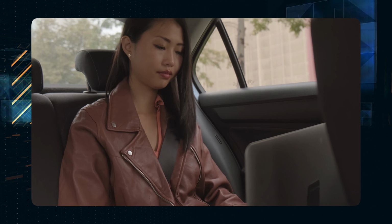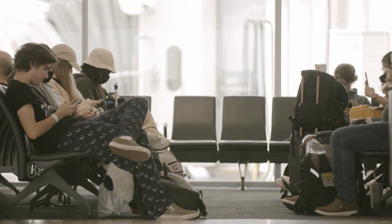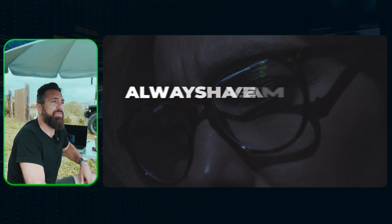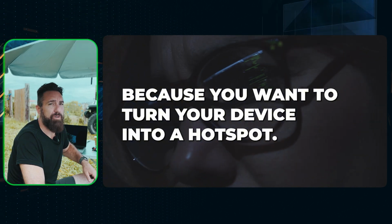I've seen so many places say that they have Wi-Fi, and people become reliant on that. It's just not a good idea, because a lot of the time the Wi-Fi is being shared by a lot of people. It's going to be super slow, super spotty, and there's a risk that your data is not secure. The last thing you want when working with clients is all of their data possibly getting into the hands of the wrong people. So you want to be cognizant of that. Always have a SIM, maybe even a backup, because you want to turn your device into a hotspot.